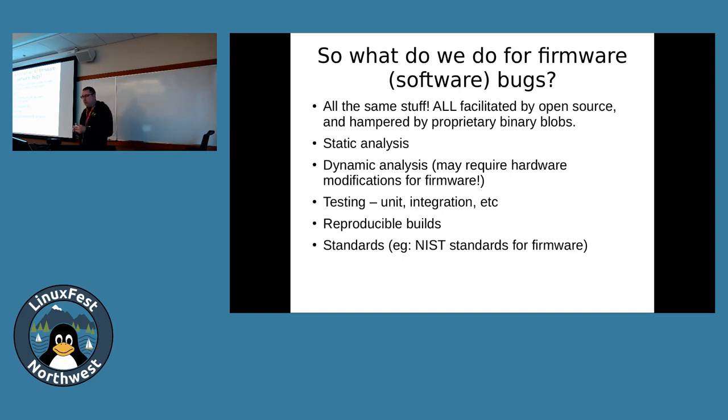So what do we do for firmware software bugs? We do all the same stuff, ideally. The key point here is that all the stuff that you would want to do to mitigate software bugs in firmware software is facilitated by having open source and hampered by not having open source. Static analysis requires you to have the source code. Dynamic analysis, in the case of firmware, and this kind of gets back to your point about the JTAG ports, how do you do dynamic analysis on a microprocessor that's buried way down deep in your system?